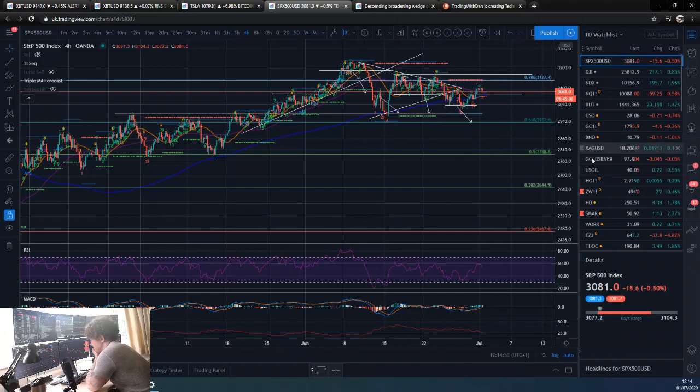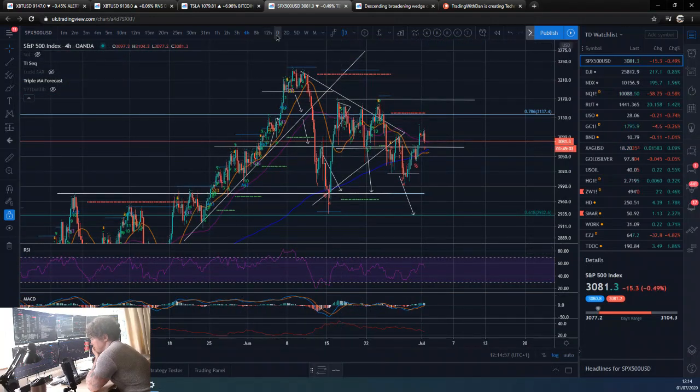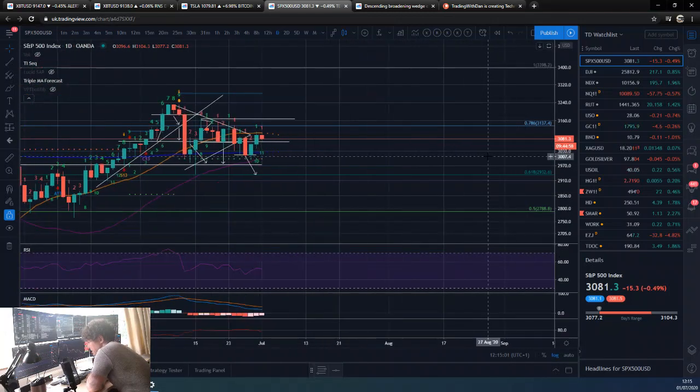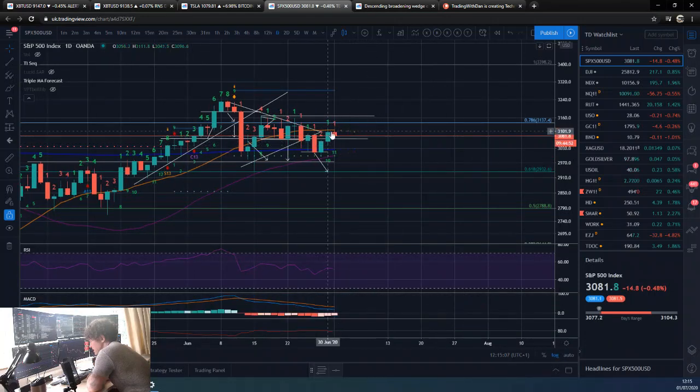Starting with the S&P as we usually do. Let's just zoom out to the daily. Daily first. Here we go. You can see we had this pennant formation. We dropped out of it, came back to roughly the same level, and regained this level now, so it could potentially be bullish. Obviously, it's a higher low than we put in here, and we're back above this important horizontal level.